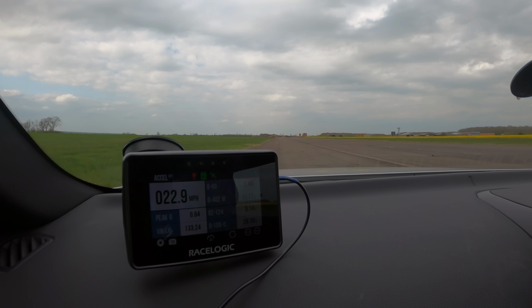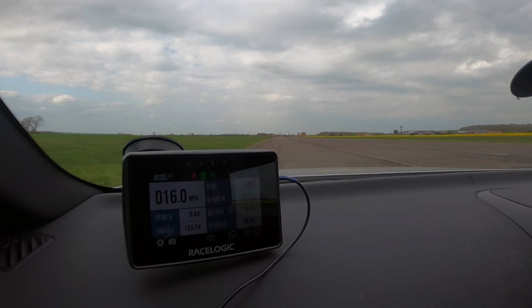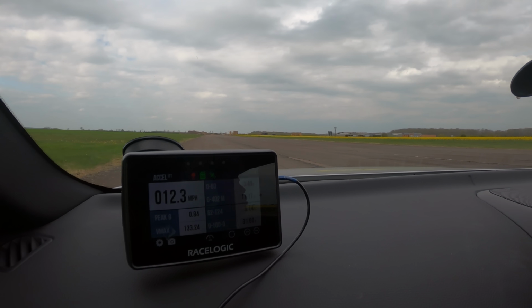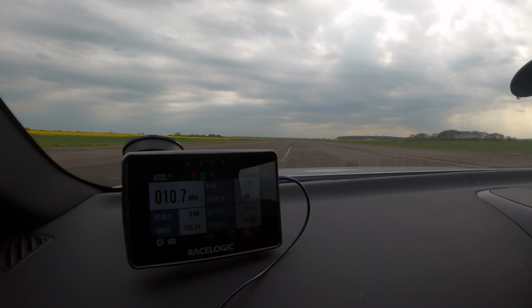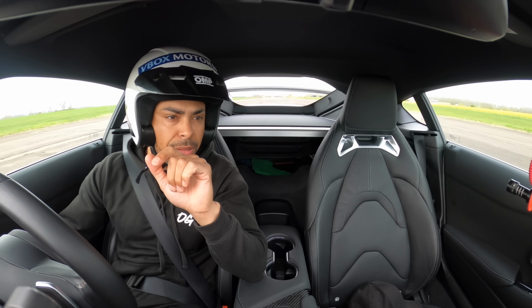A 3.490 to 60 there. However, a 6.14 100 to 200. Whereas I think this should be doing a quick 100 to 200. I didn't think this to be anywhere near the 10s.